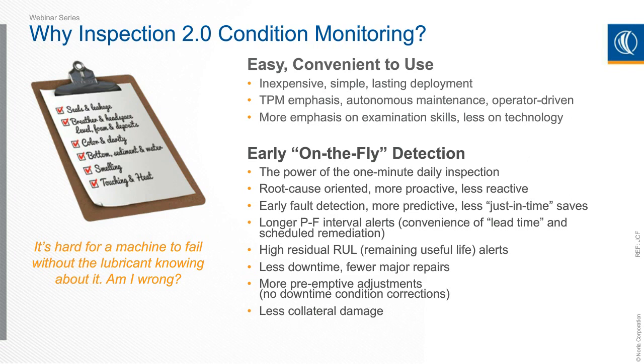In particular, autonomous maintenance, where maintenance is done all the time. It's operator-driven. You know, it leverages the concept that reliability is everyone's responsibility. It's not just the responsibility of the maintenance technician, the millwright, the repairman, it's everyone's responsibility. There's more emphasis on examination skills, the sensory skills that are available to everyone that's near the machine, and less emphasis on sensors and technology and software and complex algorithms and analytical methods.